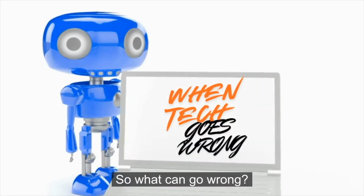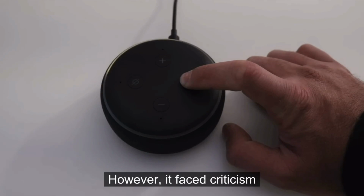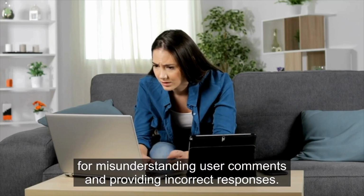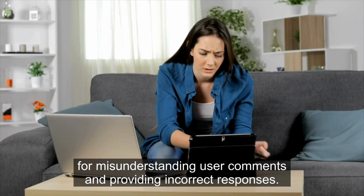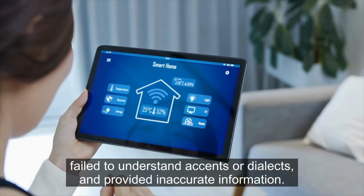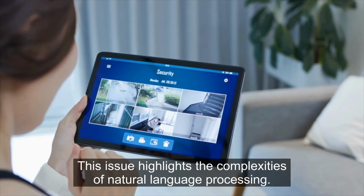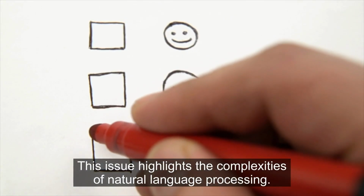So what can go wrong? Amazon's Alexa is widely popular and a great tool. However, it faced criticism for misunderstanding user comments and providing incorrect responses. Users have reported instances where Alexa misinterpreted requests, failed to understand accents or dialects, and provided inaccurate information. This issue highlights the complexities of natural language processing.